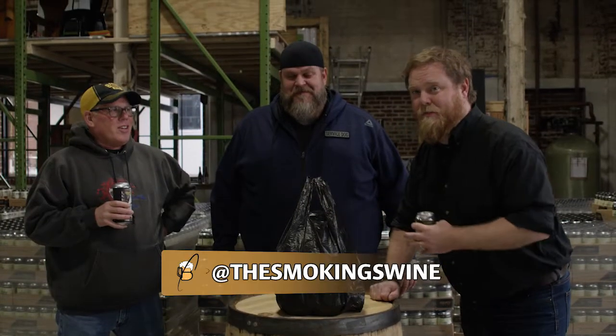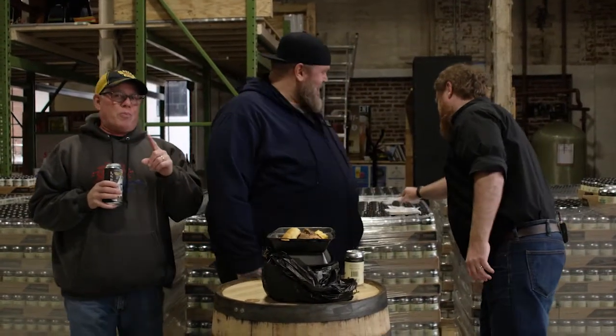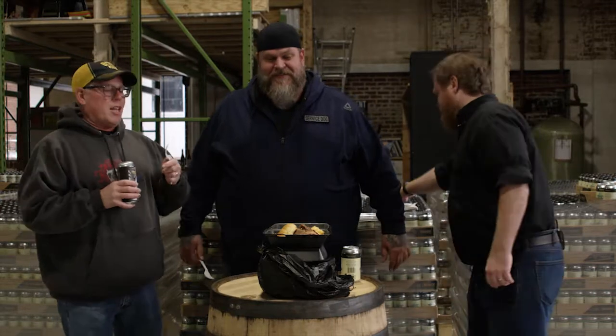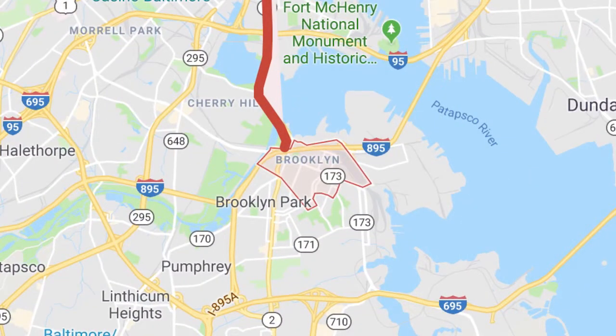We're here with Drew from Smoking Swine. All right, I'm super stoked about this, because this guy, not only is he a Whitey's regular, but he makes the best barbecue in Baltimore. And he's getting ready to open up a brick and mortar store in, where, Brooklyn? Yes. Brooklyn. So we're gonna let him talk about the food. That's Brooklyn, Maryland, for the uninitiated. Right, Brooklyn Park.